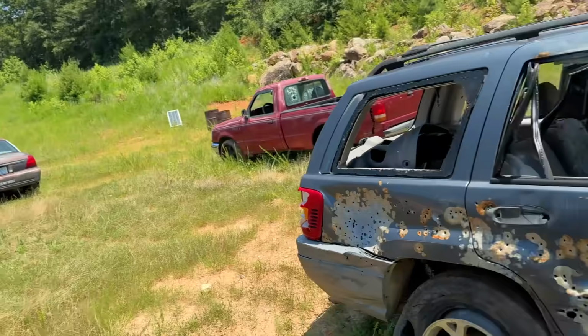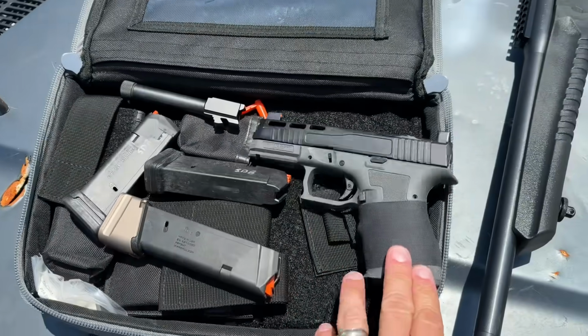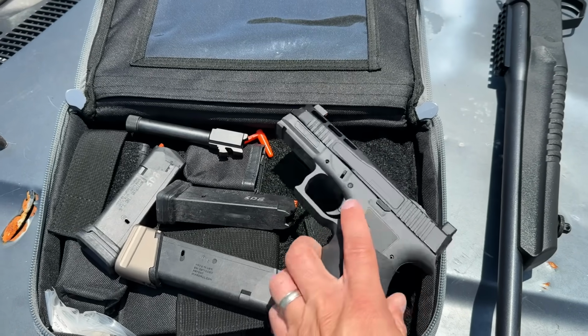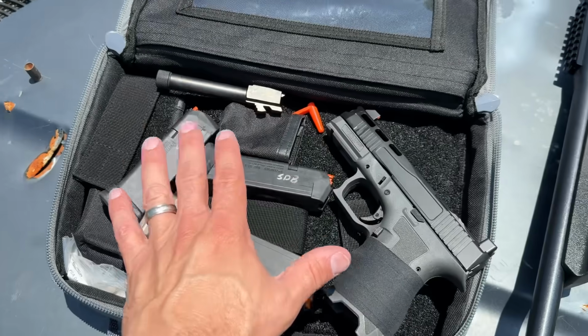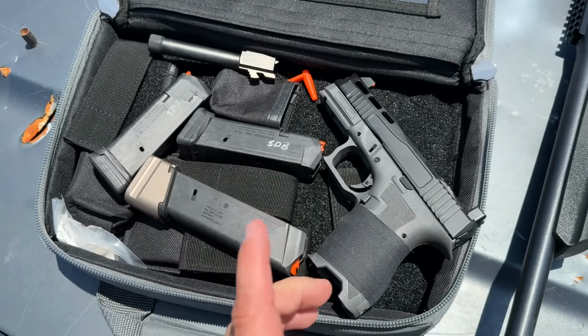So we are back. We grabbed some stuff. I'll show you what I grabbed for the challenge. I ended up picking up this PSA dagger. I will check out the cut when I get back to the house, but it's got the raised sights. I think they're True Glows. Came with 3 mags and an extra barrel, 1/2x28, all for under budget. I think I absolutely won, but I'll have to show you what Brett grabbed.